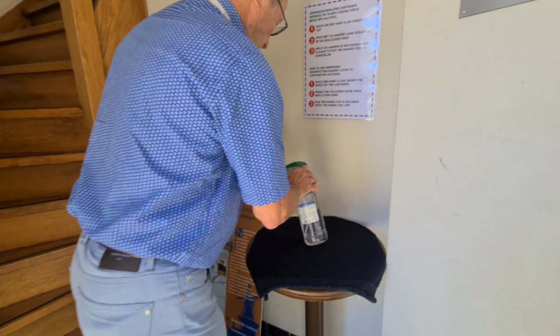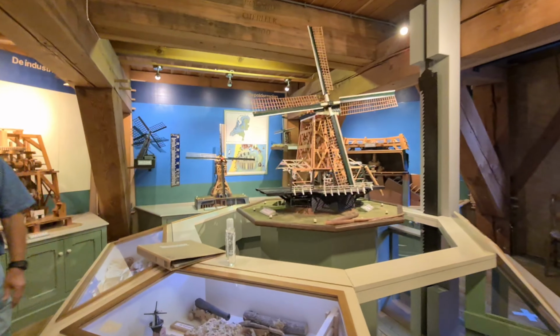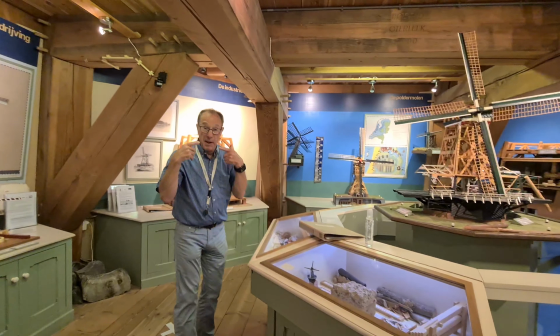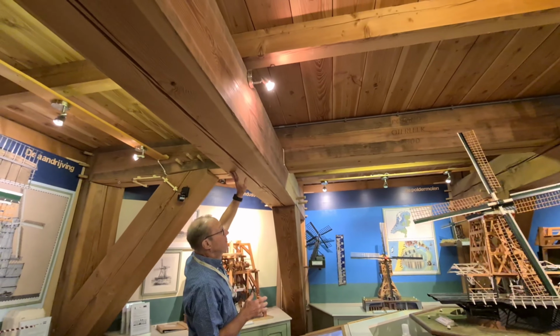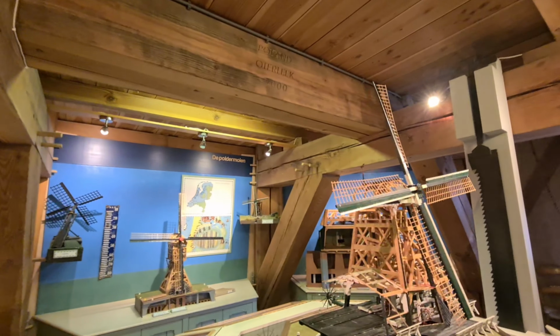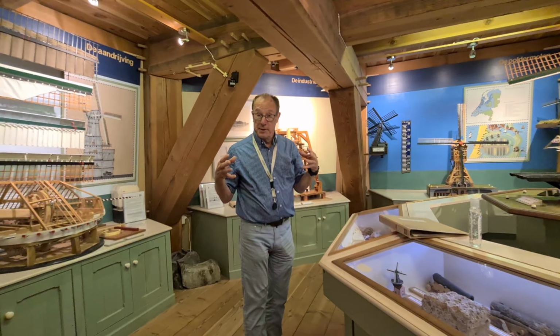Going inside. Oh wow! Look at that. Wow, it's amazing. Now we are inside the mill, and you can smell it as well. This is a wooden structure. There are oak beams, very strong, and it's put together by these wooden pins. That is a very strong construction, and it's also easy to take apart.